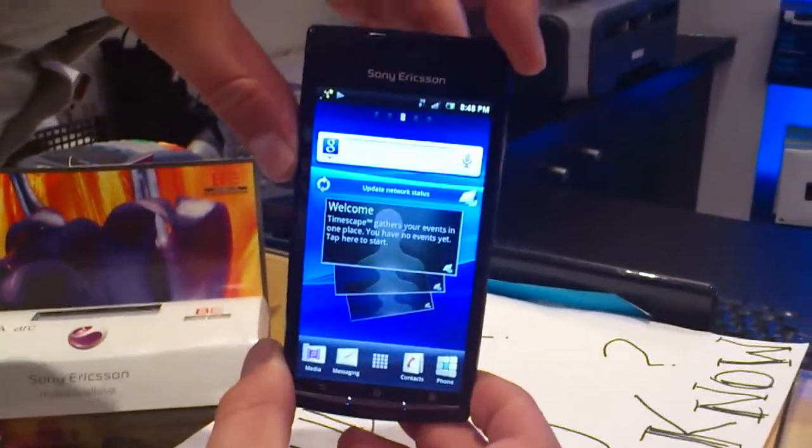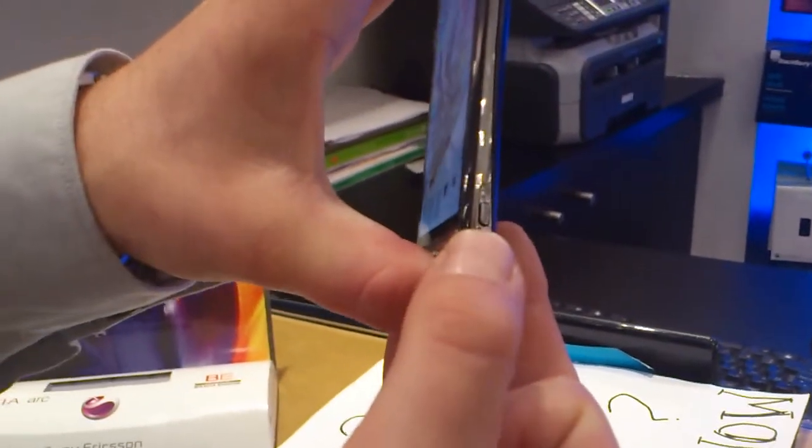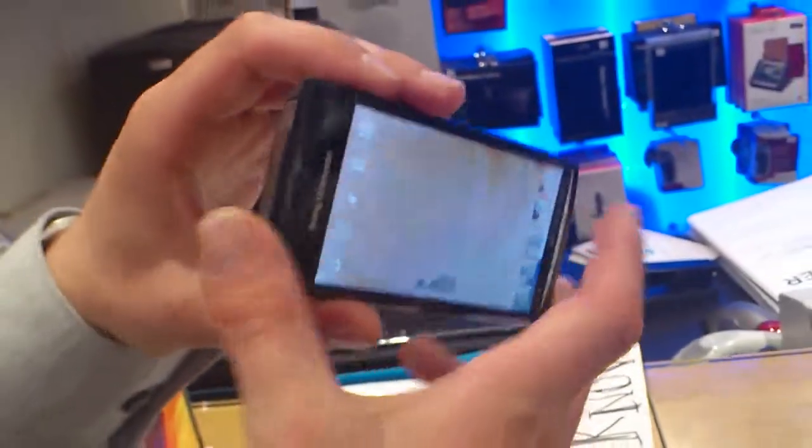Now let's say I want to take a picture. I'm going to show you how I got into that. There's this little button over here that you click, right? You press that down and it takes you to this menu. So the camera, it's an 8 megapixel camera, very clear, high definition. We're actually filming with Xperia Arc right now.